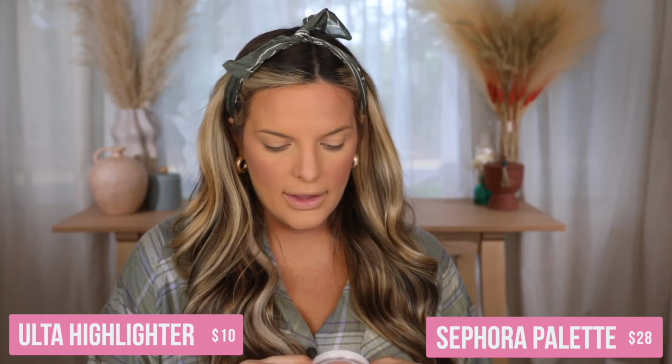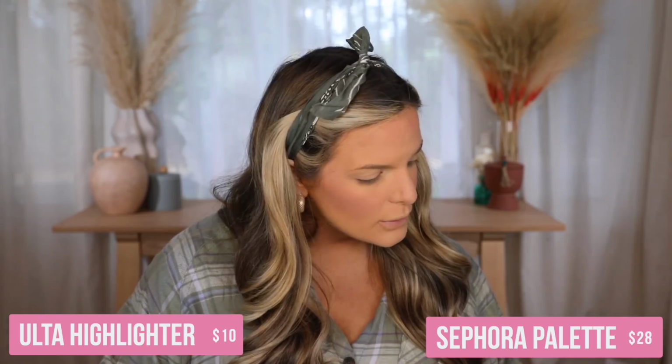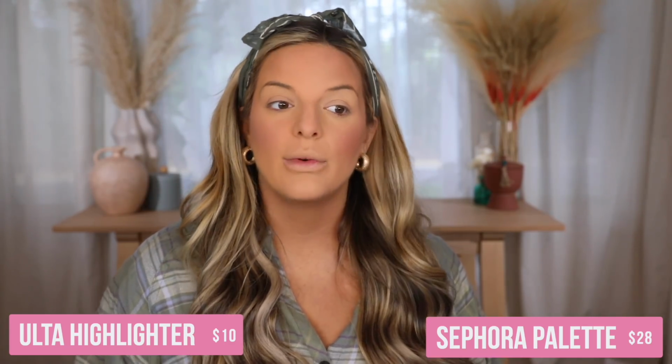And then for Ulta, this is the Golden Hour highlighter. I don't know if I've tried an Ulta Beauty highlighter before. This one is 10 from Ulta. The metallic palette from Sephora was 28, which, if I could, I would take that back. I don't know the process. I didn't go into Ulta for these, but you can take this easily out of the package.